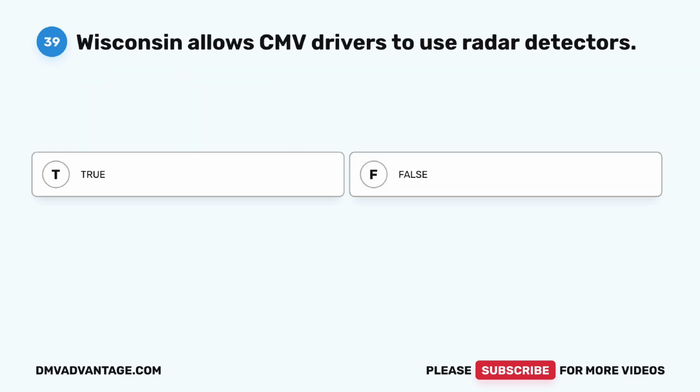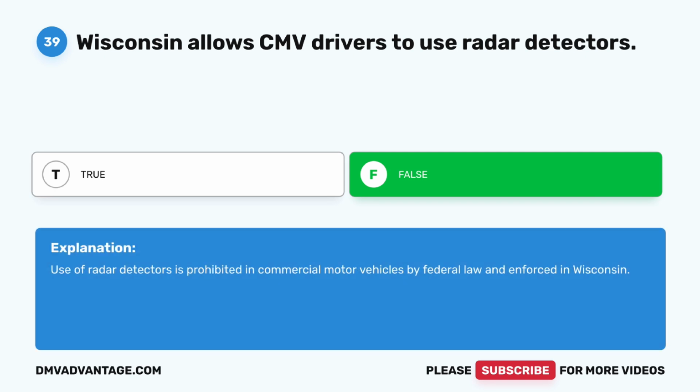Question 39. Wisconsin allows CMV drivers to use radar detectors. True or false? False. Use of radar detectors is prohibited in commercial motor vehicles by federal law and enforced in Wisconsin.